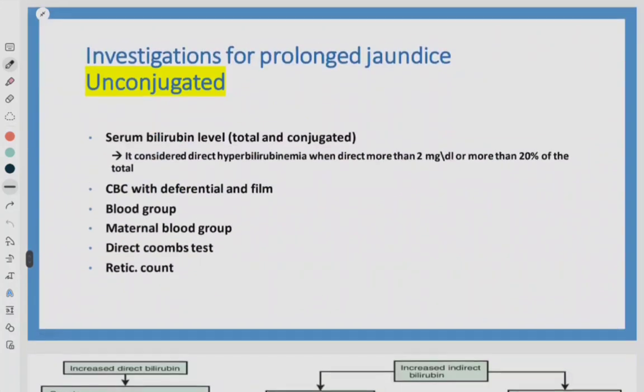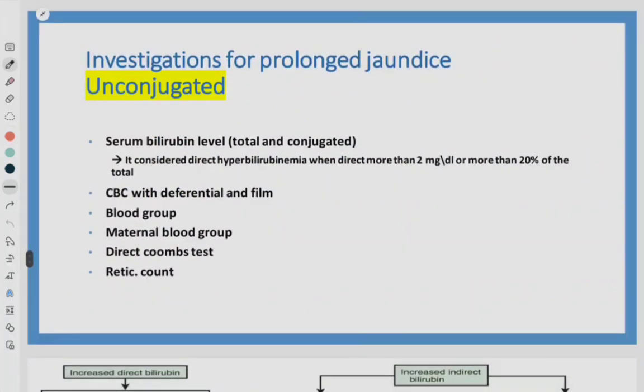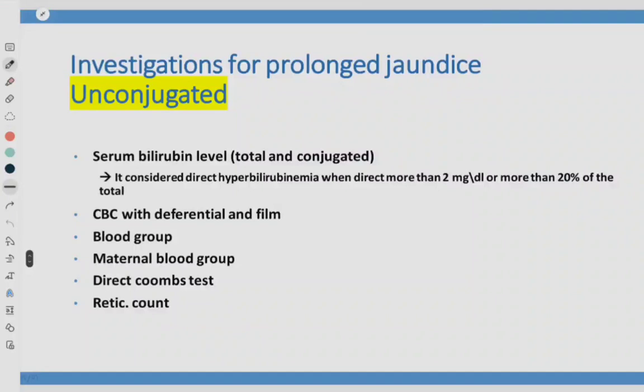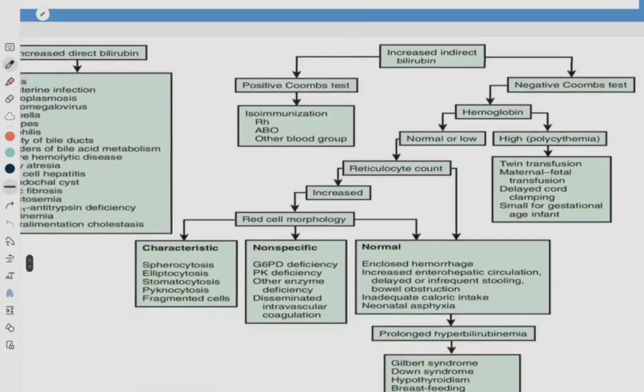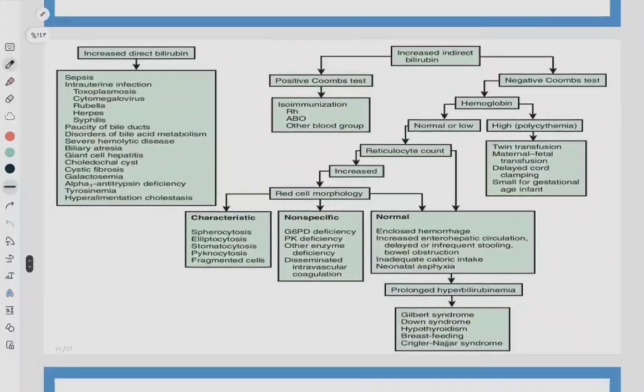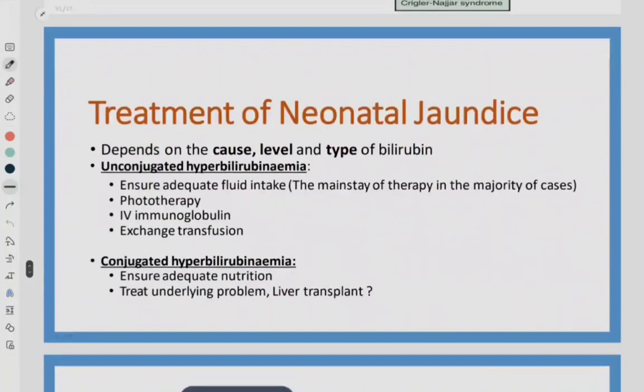For unconjugated bilirubin, you have to know the total and direct bilirubin to know whether this is an unconjugated hyperbilirubinemia. CBC with differential, blood film, blood group, maternal blood group, direct Coombs test, reticulocyte count. This is the approach and the common causes for direct and indirect hyperbilirubinemia.